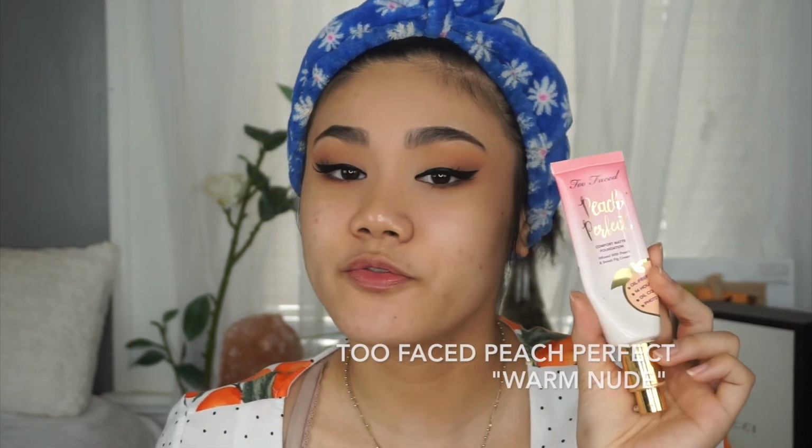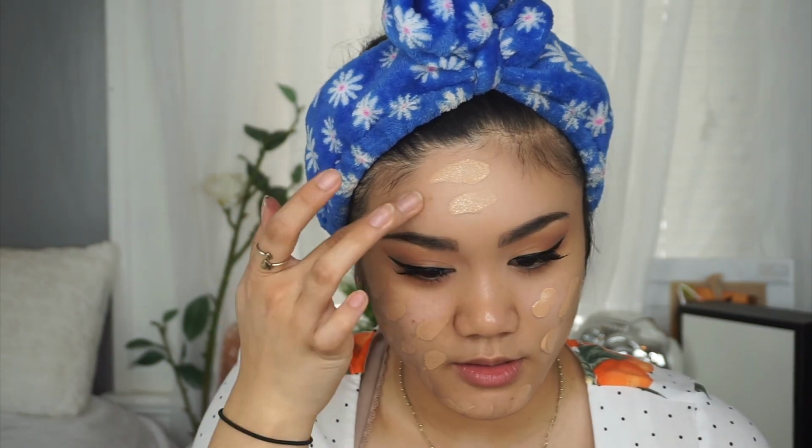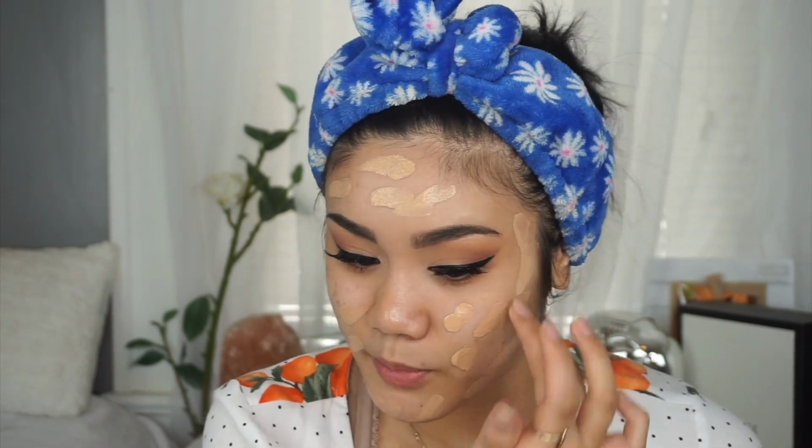We're gonna go ahead and move on to the face, so I'm gonna zoom you guys out. We've already primed and prepped the face, so I'm gonna take my Too Faced Peach Perfect foundation in Warm Nude and place that all over my face, just dotting it on. As you can see, I have a lot of acne scars and redness, but this foundation is really full coverage. I feel like it could really cover up my imperfections.